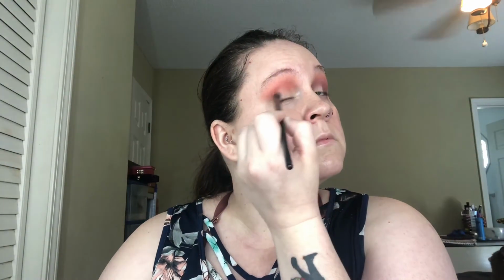Alright, now that I've packed it on there, I'm just going to lightly start bringing that over, not a lot of color. I'm going to go ahead and do the other side. See how messy that gets? My eyes are completely and totally just so messy because of this. So then I'm going to take that brush that I used before, the BH5, and just buff everything out, not adding any more product, just lightly buffing everything out and together.